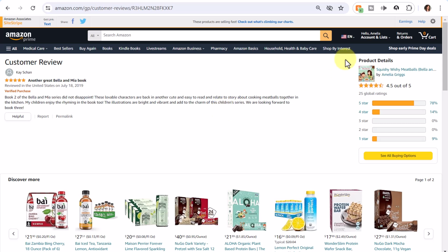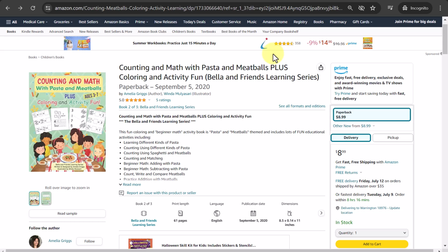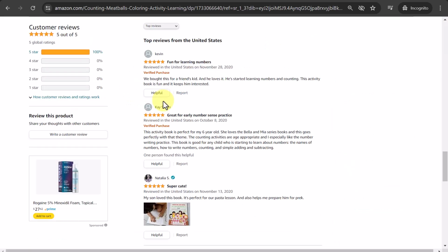Let's look at another example. And in this case, I'm looking at one of my coloring books, which only has 5 reviews. As I mentioned, if your book doesn't have enough reviews, it seems that it doesn't have enough data and information to calculate the AI generated summary. So if I click on the link for the 5 ratings, I do not see the AI generated summary.